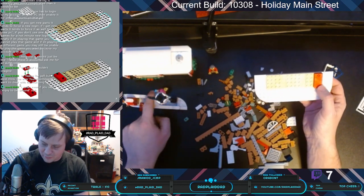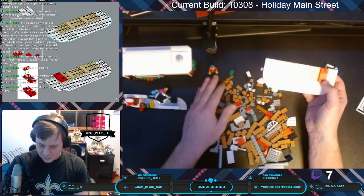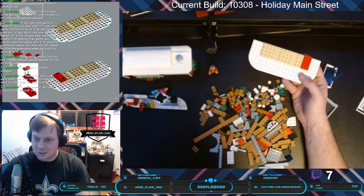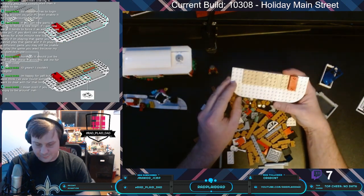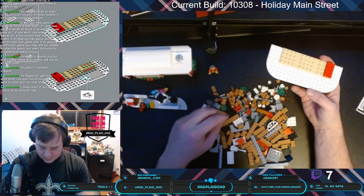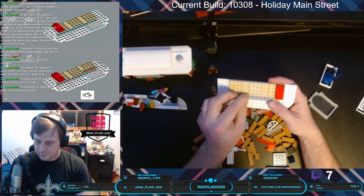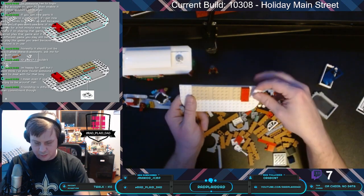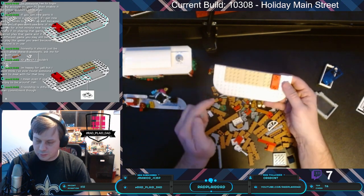And my shopper fell over there. My bad shopper. But I've got other things to build, so you're just gonna have to lay down for a minute. Okay. Oh wait. Okay, so a white 2x4. That's true.